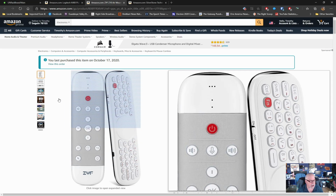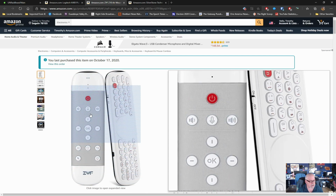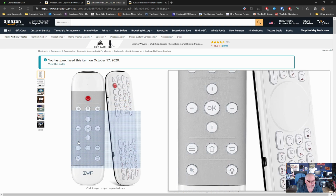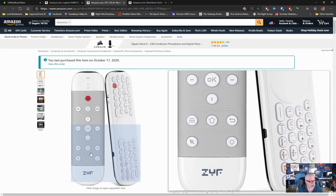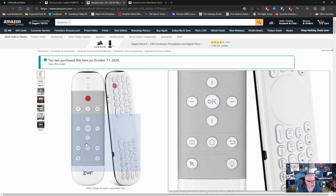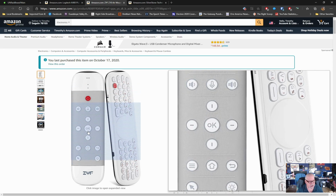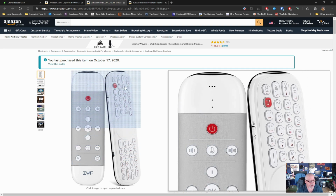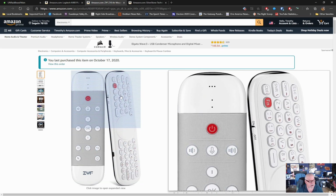It's a gyro mouse, so you can hold it in the air and use it, and it's got all the buttons you need on the front except for play and pause. You notice it doesn't have a play or a pause button on the front of it, or a fast forward or rewind. But you can use the OK and the directional buttons to kind of use it, and then on the other side you have the keyboard, for you thumb typists out there.